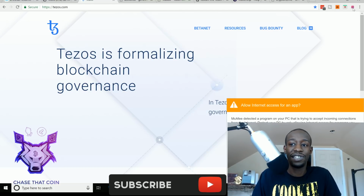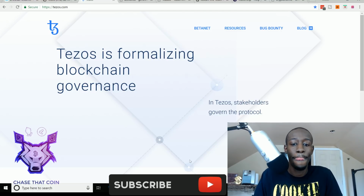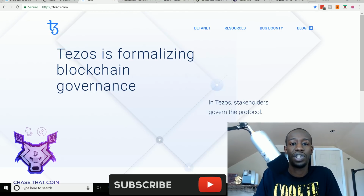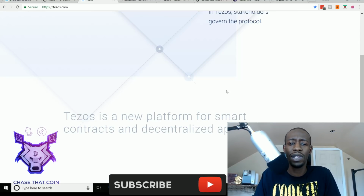Or if you're dealing with different extensions, there's a way to go into developer mode to see if you're being masked. I won't cover that right now, but you want to make sure that you are actually on a secure site. So then you want to come over here and click BetaNet.